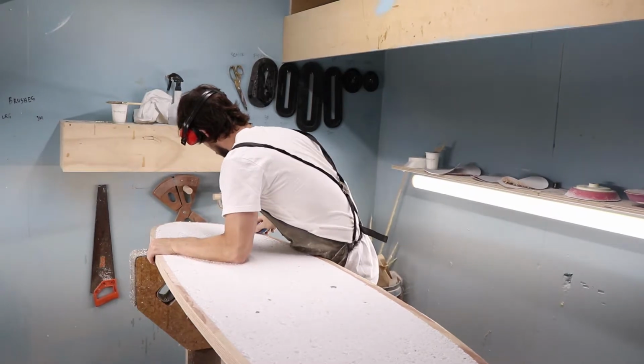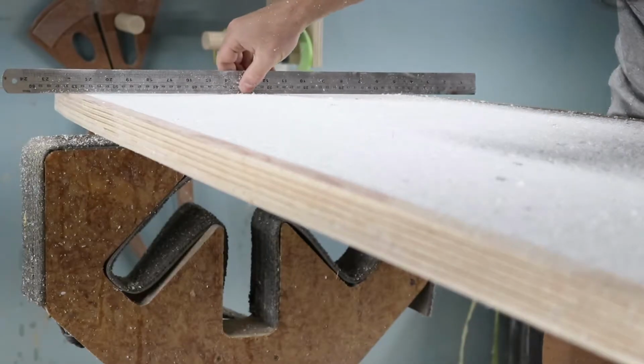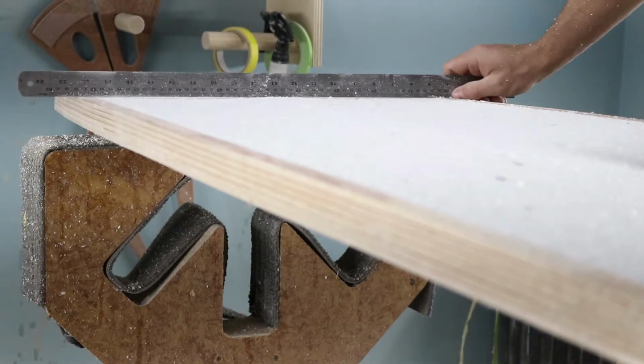The polystyrene comes from Richard, who runs Polypalace up at the Powershop landfill. His job is to basically drive around Wellington, pick up polystyrene waste, take it away, mulch it up, and then remold it into block form, and that creates the core of the board.